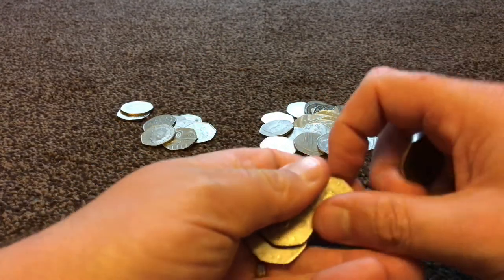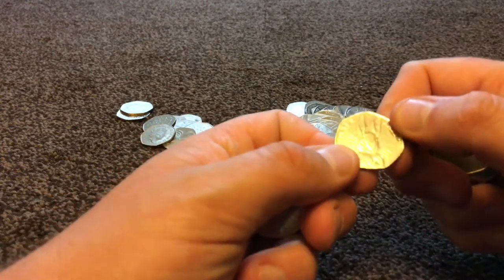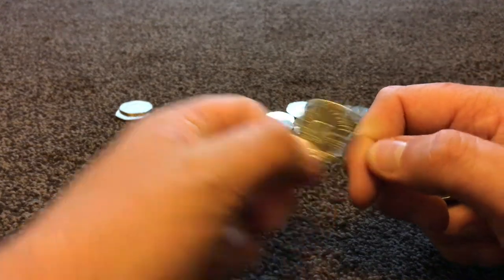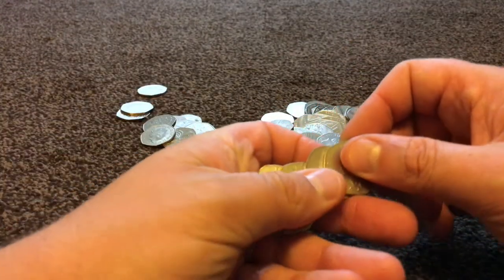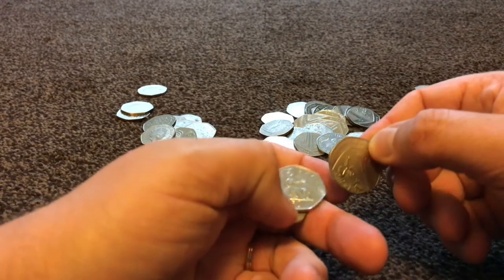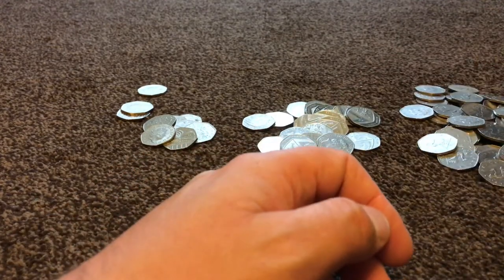Shield, Britannia. What's that one then? Peter Rabbit. Six Whiskers. Britannia, Shield, Britannia, and that's a Britannia. Cool. Next bag.